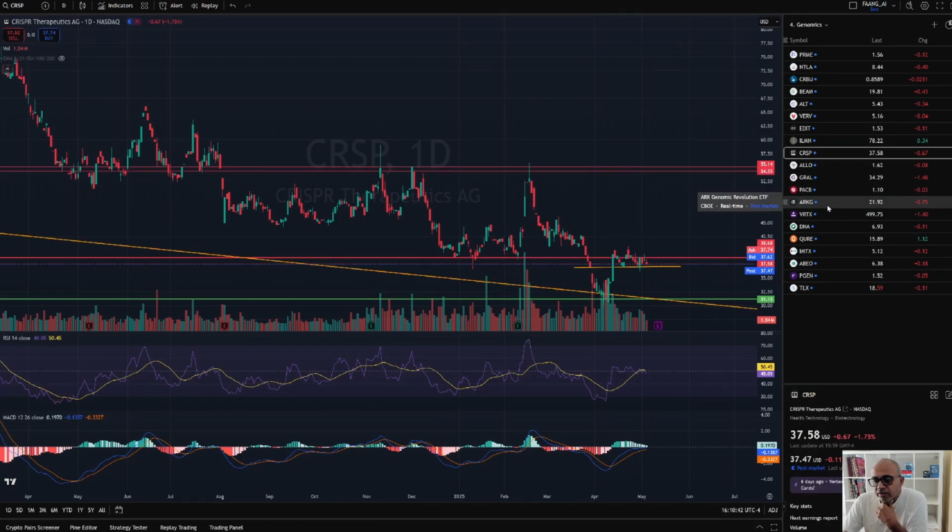CRISPR Therapeutics is down 1.75% today and a further 0.29% in after hours trading. It continues to have a minor support at 37.10 and a resistance at 38.72. MACD is slowly moving towards the bearish side and momentum has dropped below average. So expect further downward movement by CRISPR unless there are some positive catalysts.